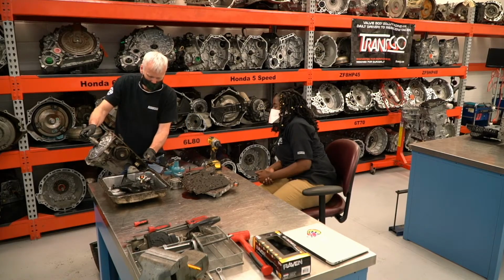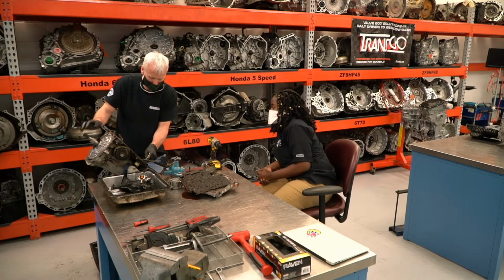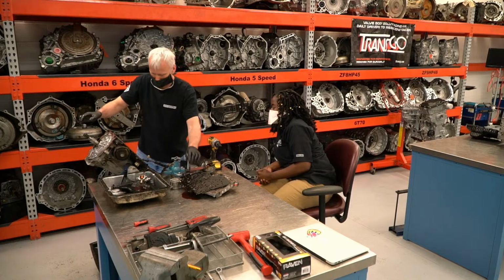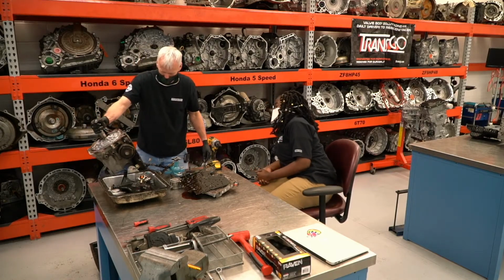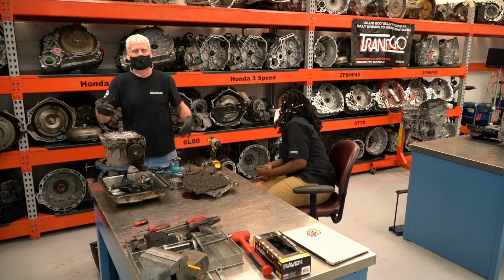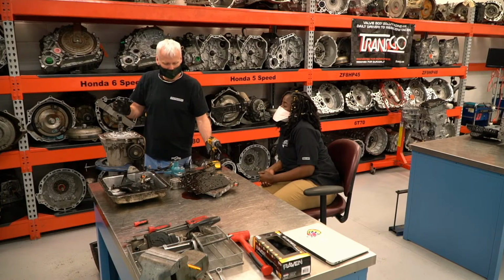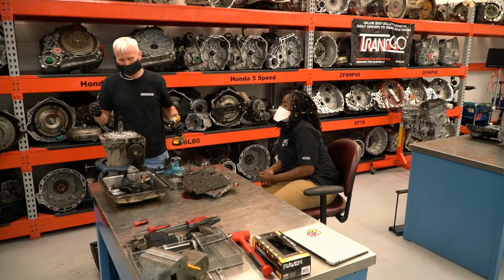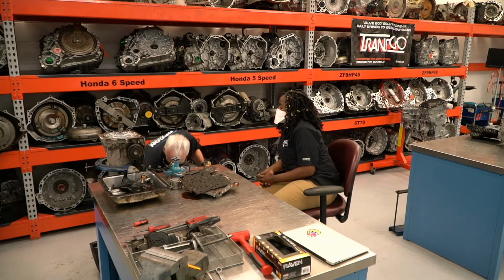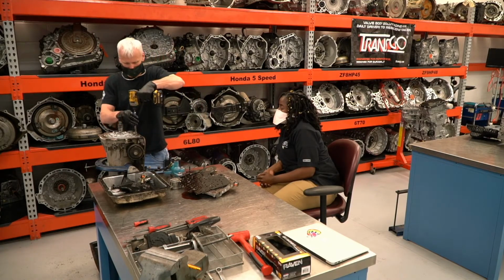The main purpose of this stream is to take it apart. Once it's apart, we'll do another stream, maybe in a day or two, after we've cleaned all the parts up, and point out everything that we found. Then we'll do our final stream when we get all the parts and go back together with it. We work kind of slow here. We're not like a production shop, so we can take our time.